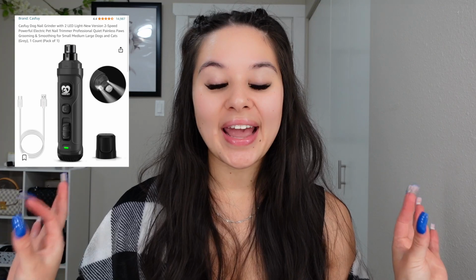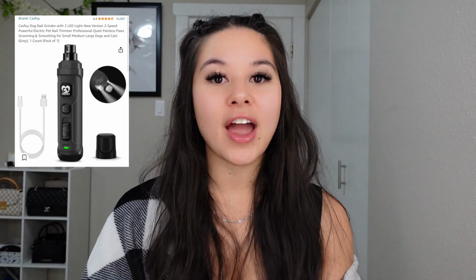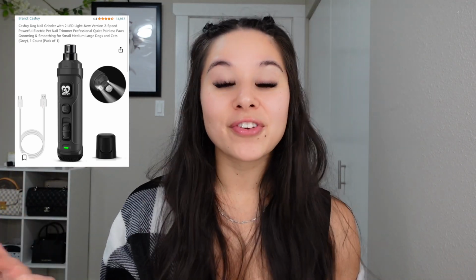a squish face this time, but it is this nail grinder. So for me, Kilo hated nail clippers. I don't know why. I just don't think he liked the sound of the clipping. So I ended up buying this nail grinder and I feel like it is such a game changer. He honestly doesn't care when I do it. He just sits with his paw and goes to sleep. So I would definitely recommend this.